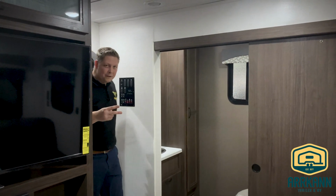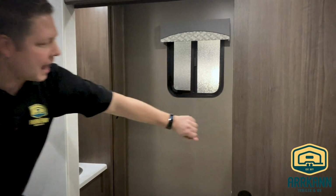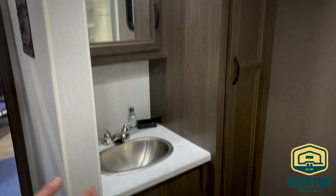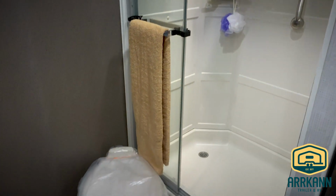So 2 more great features to this floor plan. One, of course, is the large rear bath. A big barn door style sliding door closes it off, but it has a nice size sink, countertop, and lots of storage. And on the other side of the commode is a really good size neo-angled shower with full surround.